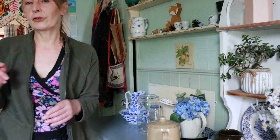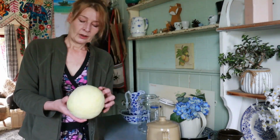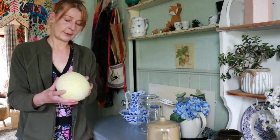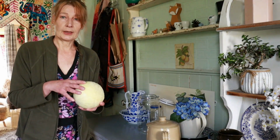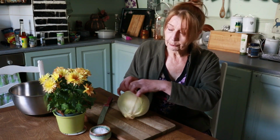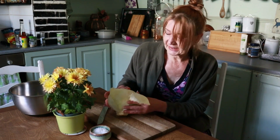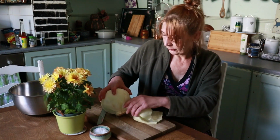You want to wash your cabbage, I've got this cabbage, it's not that large. The season just gives us this at the moment. Obviously, the larger the cabbage, the more salt you want to add. Take the outside leaves off and then you want to chop it finely. So you can strip the outer leaves off. Now some people say to keep the outer leaves, and I've already stripped the outer leaf off this one, but it didn't fit my jar, so I left it for another time.